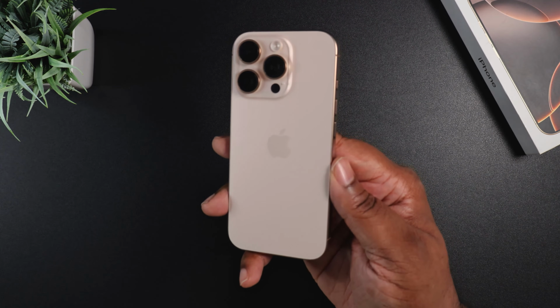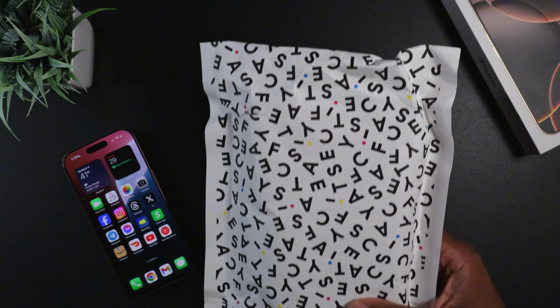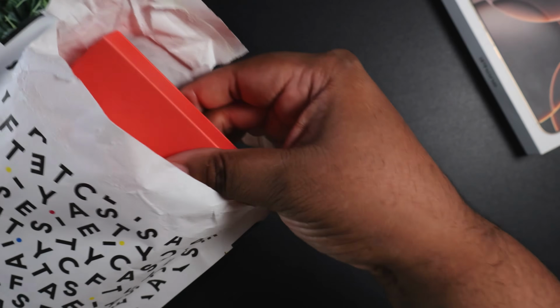As you can see, we got the iPhone 16 Pro on deck, and today is a case video.